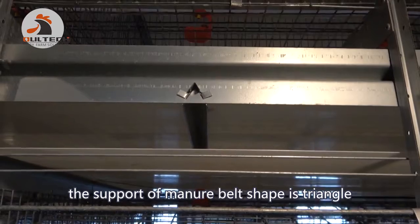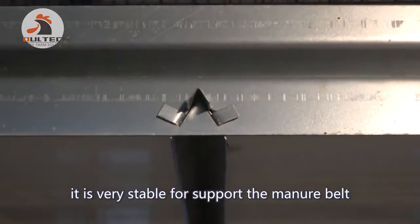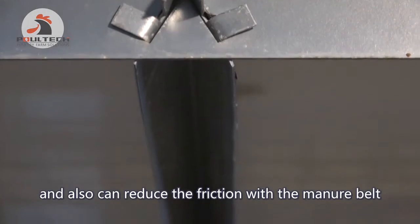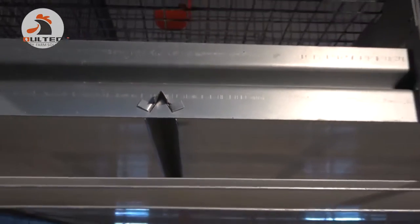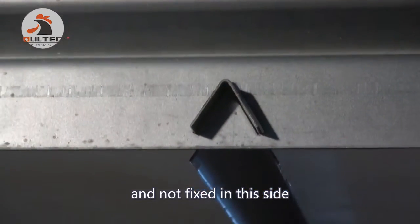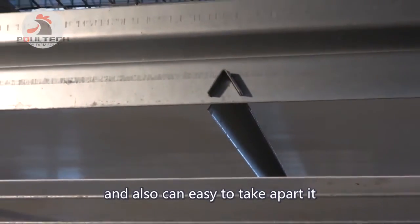The support of the manure belt is triangle-shaped. It's very stable for supporting the manure belt, and can also reduce the friction with the manure belt. We just fixed this side and did not fix this side. This way makes the support stable and also easy to take apart.